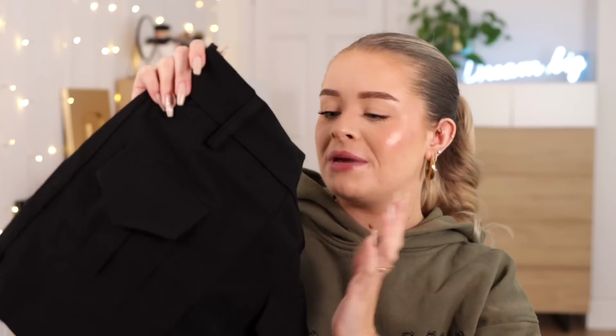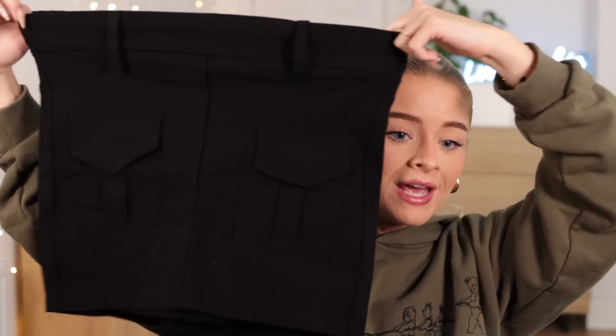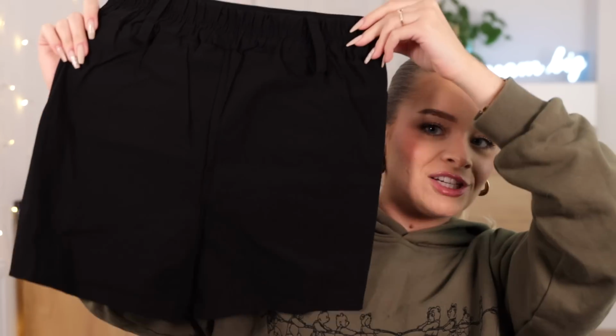It's got two... Wait, are these real pockets? They are actually real pockets. Not that you could really fit much in them and it would then make it look a bit bulky. But this is what the skirt looks like from the front. And then from the back, it's actually a pair of shorts.